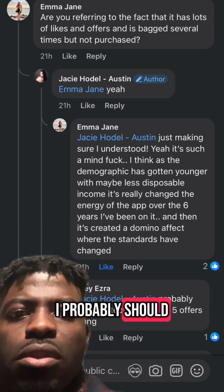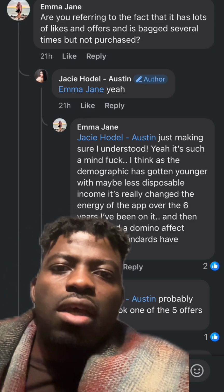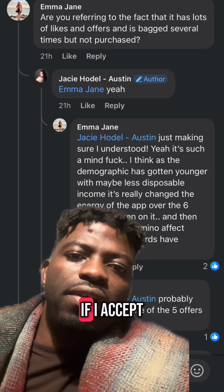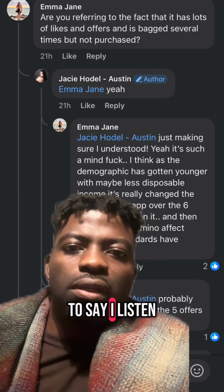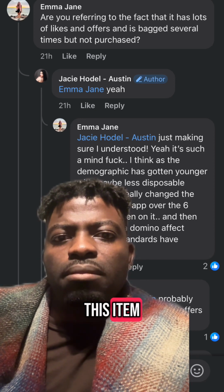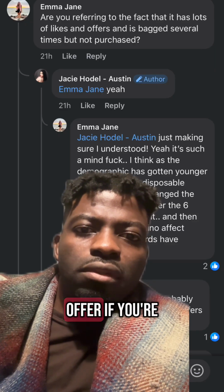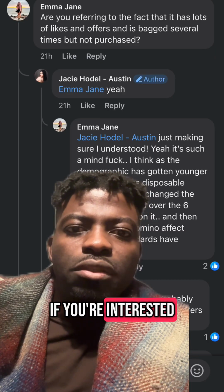I probably should have taken one of the 5 offers, gang. Sometimes you get offers, and what I always do, if I accept the offer, I follow up. I send a message and say, oh listen, I saw that you accepted my offer. If you're still interested in this item, if I get multiple offers, I'll say I saw you accepted my offer, if you're still interested, just go second offer there. If you're interested, go ahead.